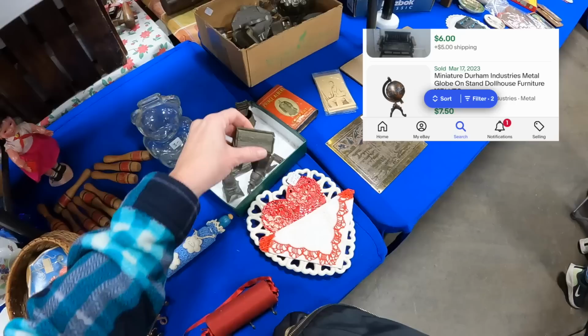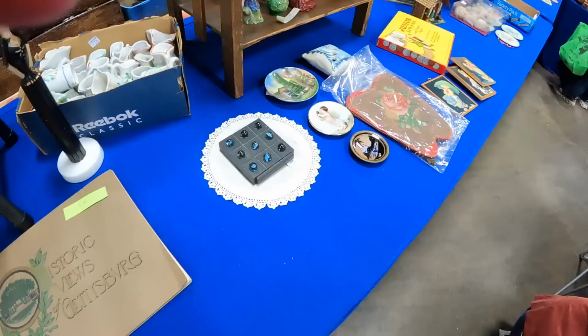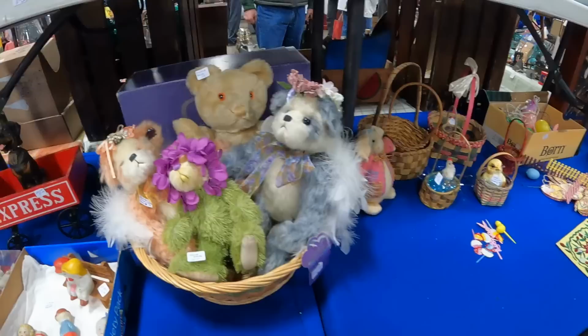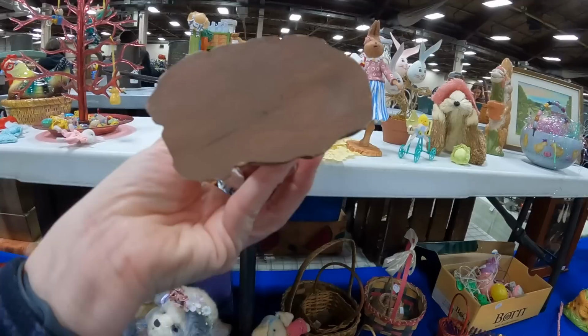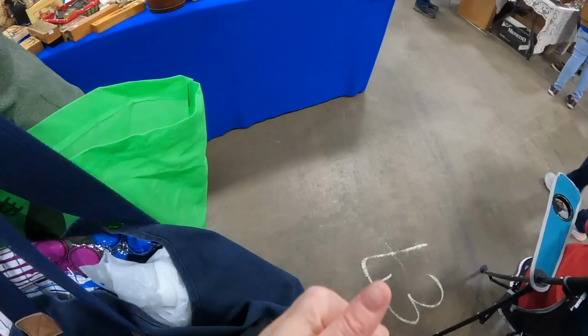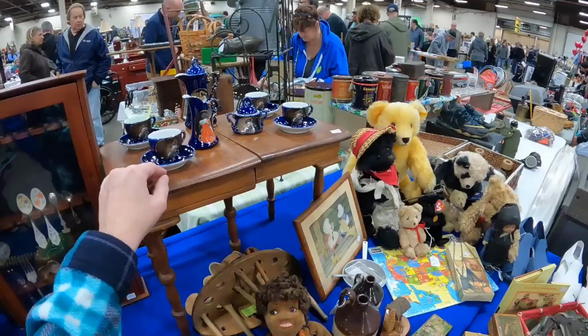An old little wash basin. Hi. Oh, sorry. My bag is getting full. No. You're good. Department 56 General Store. Oh, that guy looks like he's glued. That's very interesting. $25. This is a really cool set. Yeah. Such neat items at this booth.